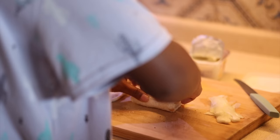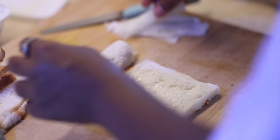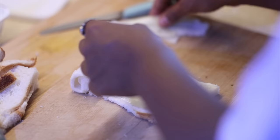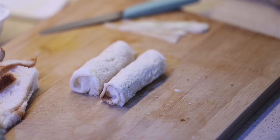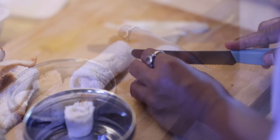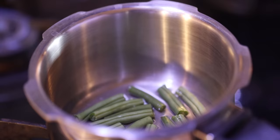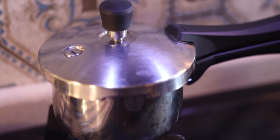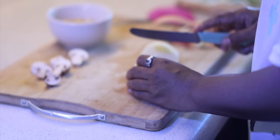You can also add carrots for some color. I was out of carrots. And this literally looks like mini sushi rolls. I'm also packing her some corn rice with sauteed beans and mushrooms. Kaya didn't want separate lunch boxes, so I packed her all in one lunch box.